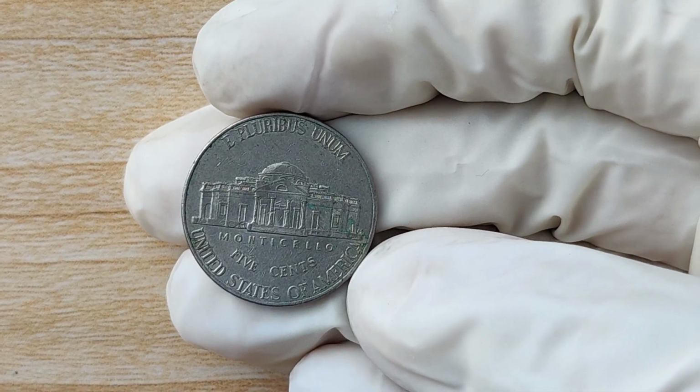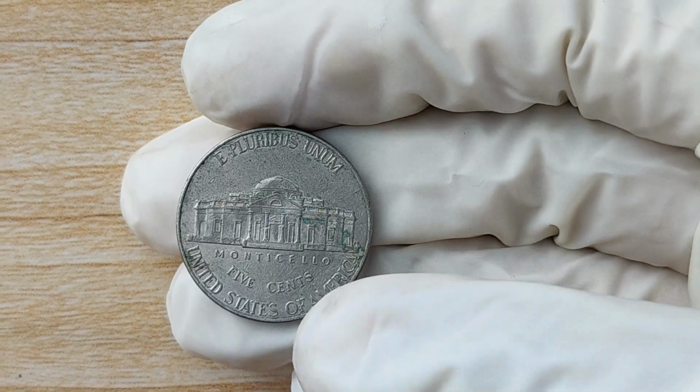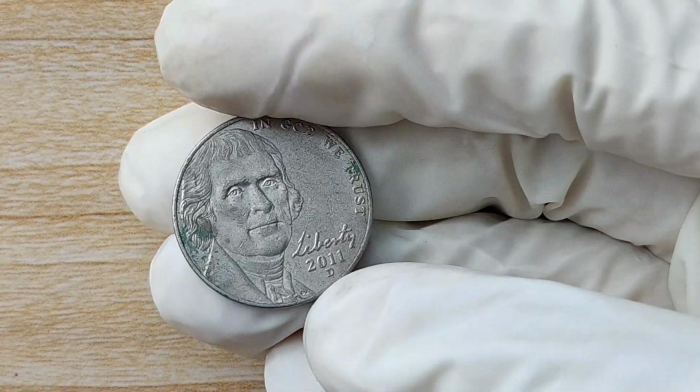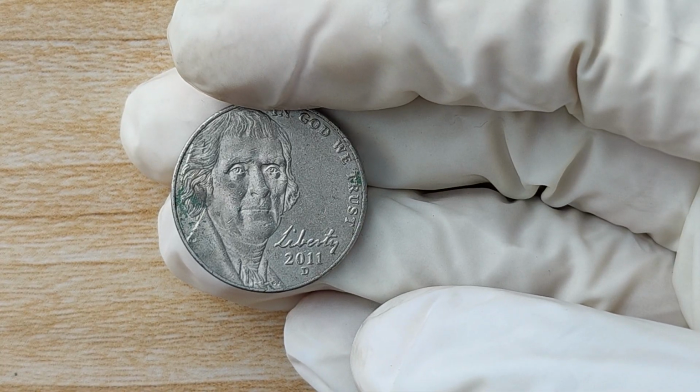First, let's talk about the basics. The Jefferson nickel has been in circulation since 1938, featuring the third President of the United States, Thomas Jefferson, on the obverse.